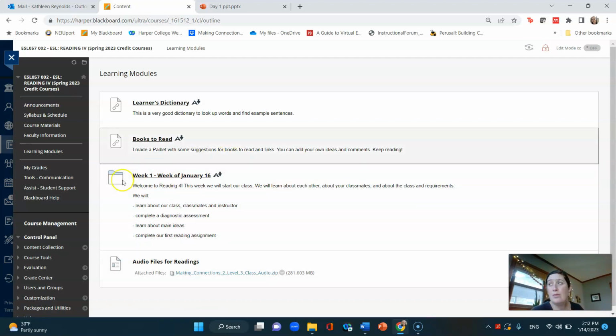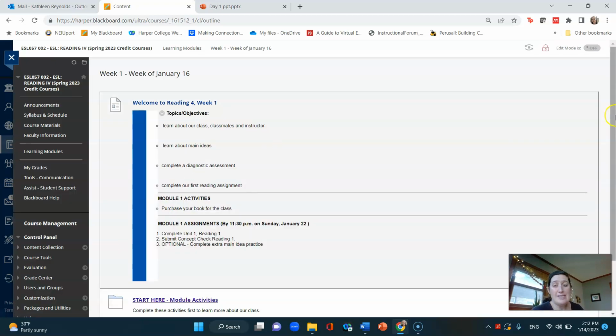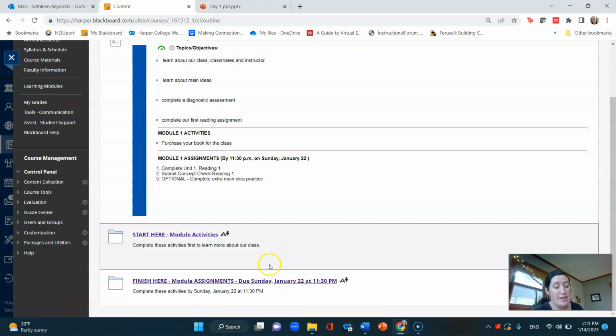Then every week we have a folder that provides the information and resources for the week. Inside the folder, you can see our topics and objectives of what we will learn, some activities, and then some assignments. Assignments are going to be due on Sundays by 11:30 before the week starts. We don't have assignments due other days of the week usually. If we do have an assignment due another time during the week, I will let you know. But most of the assignments are just due on Sundays. A lot of the homework is going to be on Blackboard.